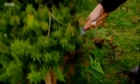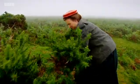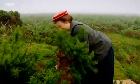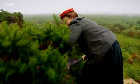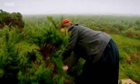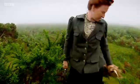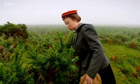Women's work, this. Some farms would pay a woman to come on up to the moors and cut. And she'd spend most of the day up here. If you were good at it and worked hard, the theory was a woman should be able to cut enough gorse in 6 hours to feed 12 horses.